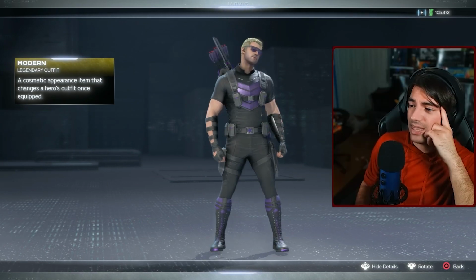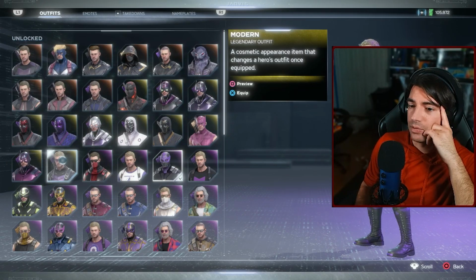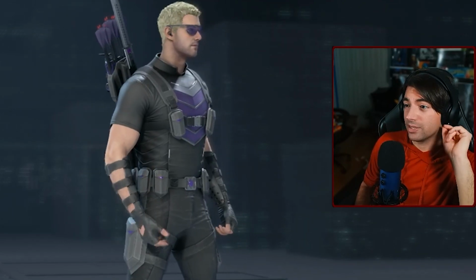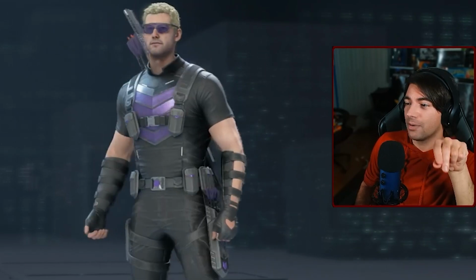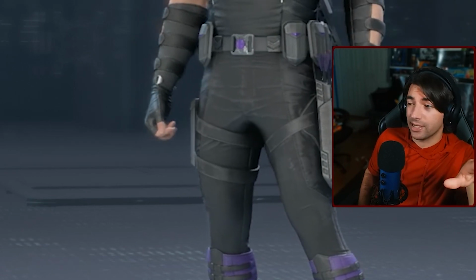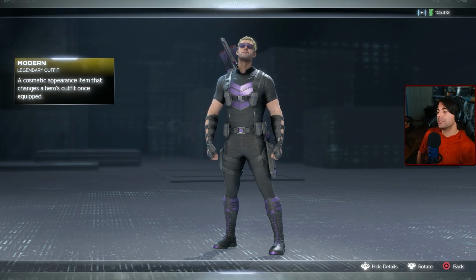Modern. So this is, I think, the only outfit that they have in this modern? Yeah, they do. Huh. Well, this looks cool. I like this outfit. This gives me season 4 of Arrow vibes, especially with the sleeveless look and the way that the arm guards are. I like that the arm guards are matching. He has flechettes on the side over there. I like that. I actually really like that detail. That's something that I always liked in Arrow, by the way. He has an extra pouch over there for stuff too. I like this modern take on Hawkeye.